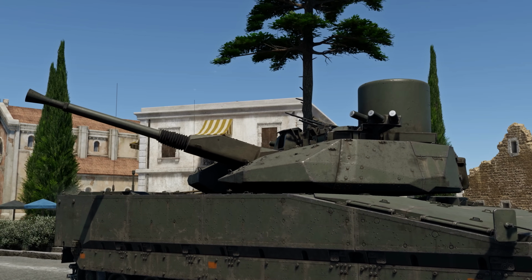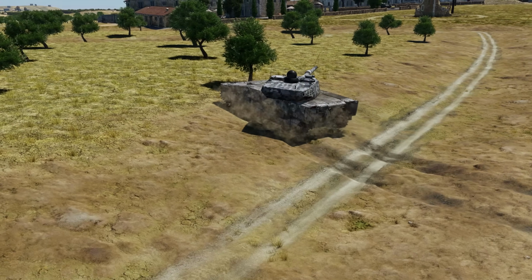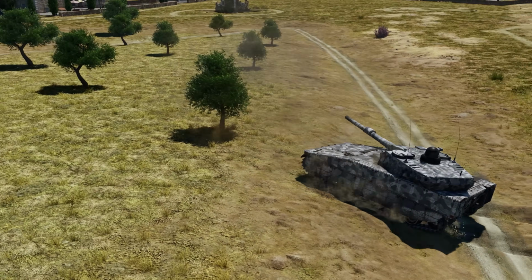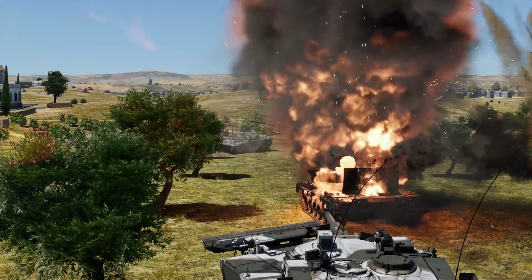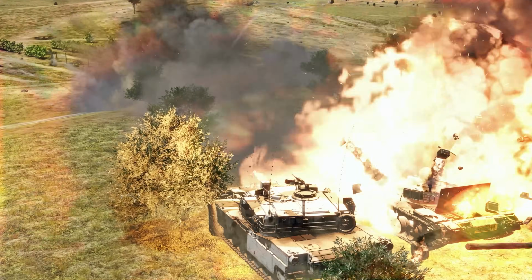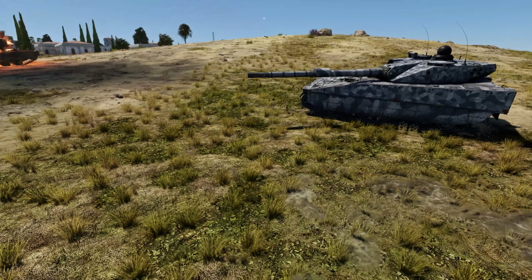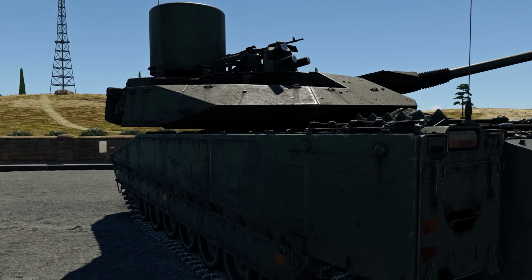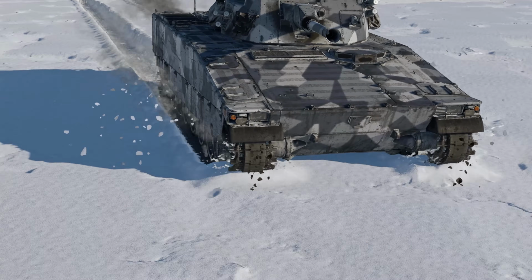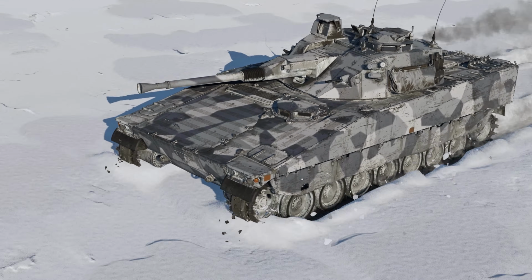The development of the Stridsfordon 90 began in 1984. The Swedish Armed Forces needed a new APC to replace the aging fleet of Pansarbandvagn tracked carrier vehicles and armored cars, but there was nothing to pick from, and the British Stormer and Scorpion didn't meet the Army's requirements. That's why the decision was made to create a new vehicle from scratch, specifically for use in local climate and terrain. The resulting list of requirements was pretty hefty.